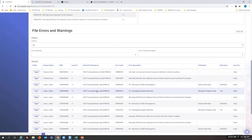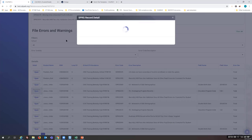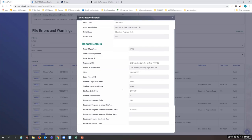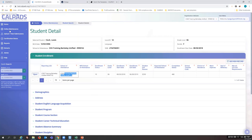So let's look for that. SPRG 70 for Jimbo Jones. I open this, copy his SSID. So for SPRG 70, the thing that you need to look at would be the start date and the school of attendance. SPRG 70 is just saying there's an overlapping program record at the same school that you're reporting the student in. So we go to this SSID.